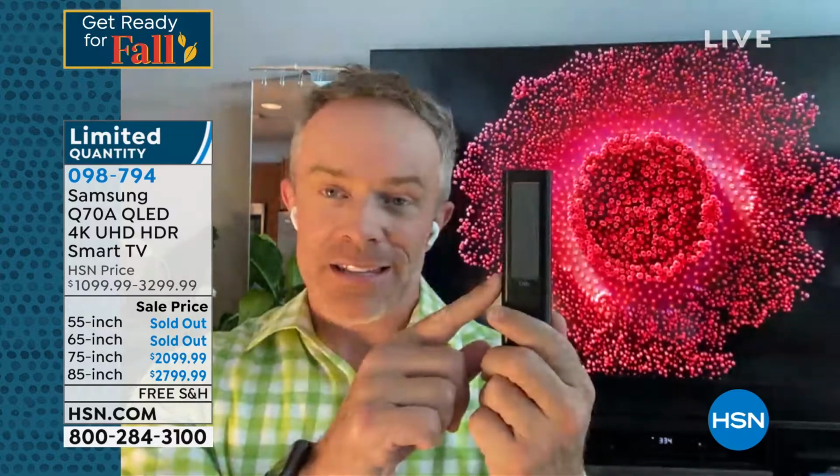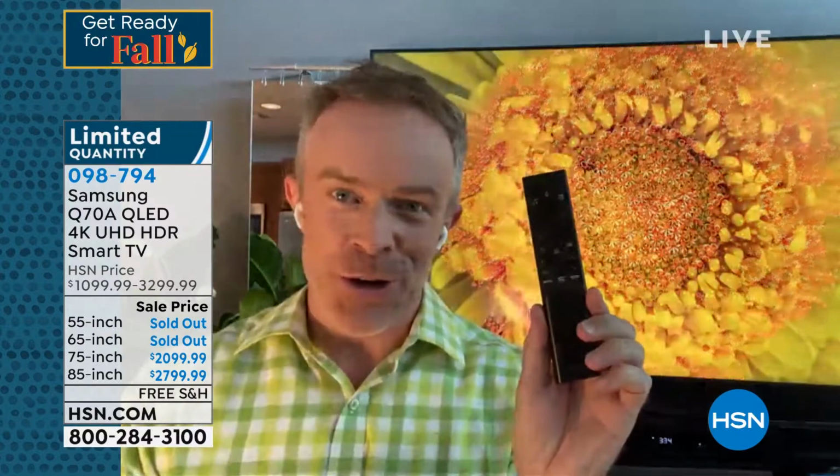Here's another fun little problem solution. See the shiny panel on the back of this remote control? One, the remote control can learn all your other remotes so you don't have a bunch of clutter on the coffee table or end table.